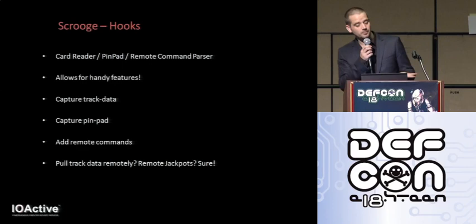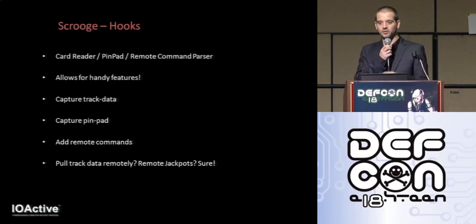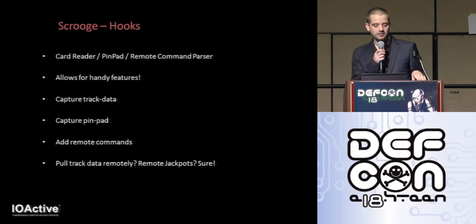So this could be done dynamically, but the fact that these specific ATM vulnerabilities allow me to replace the entire firmware and all the different executables, I can make these patches permanent, which is far more reliable. And it's also a lot easier on ARM, as every instruction is 32 bits long. So I place hooks at the card reader, the pin pad, and the parser that handles the remote configuration commands.